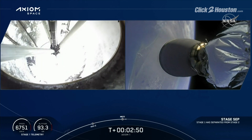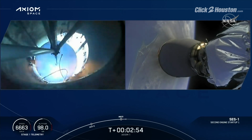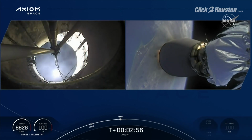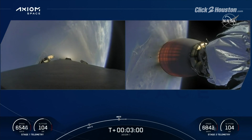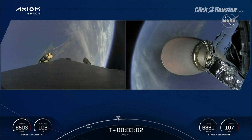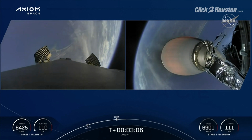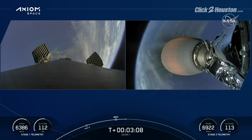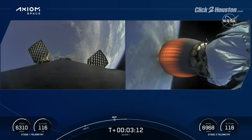Copy, 2 Alpha. Back ignition. Successful stage separation and ignition of the second stage engine. On the left, the titanium grid fins beginning to slowly deploy. Great views from the first stage camera. The first stage now begins a slow flip maneuver.